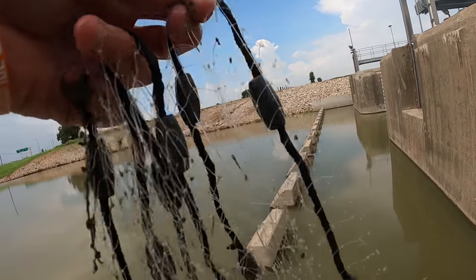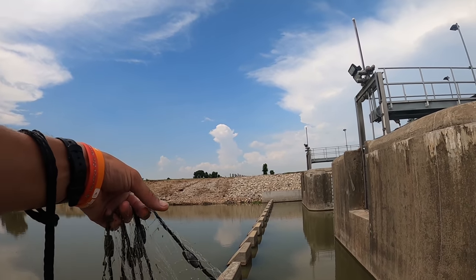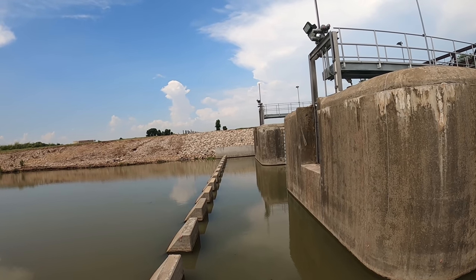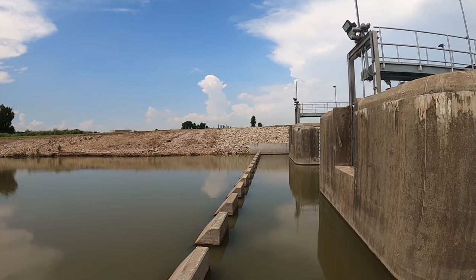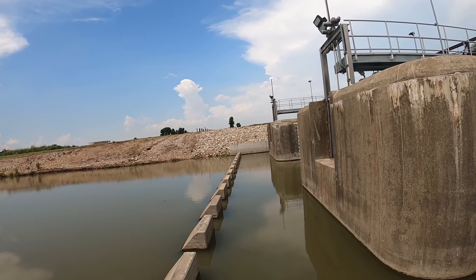I see fish out there. Ooh. Oh, I see. Oh, look at him go. Right out there. He's coming our way, actually. Something big and light colored. What is that? Is that a carp? Is that a tilapia?